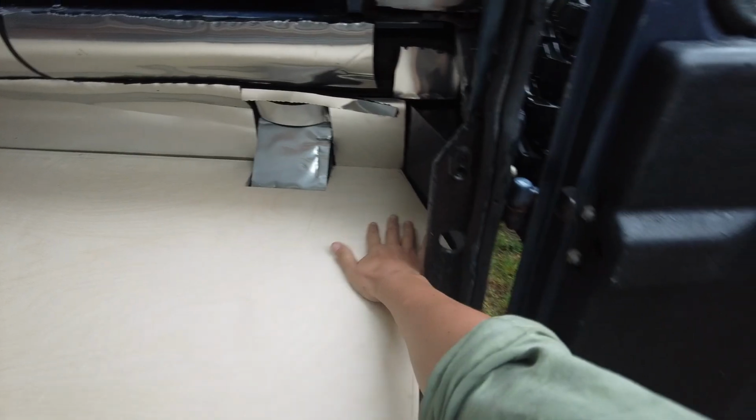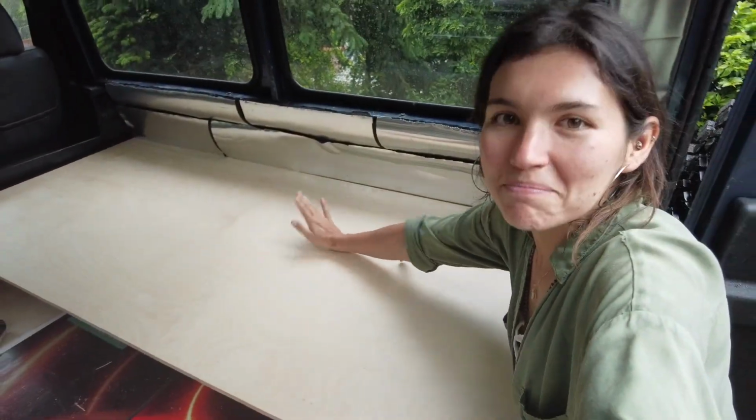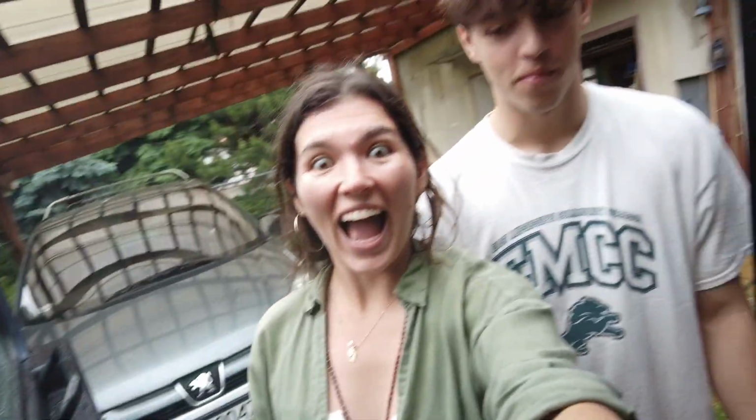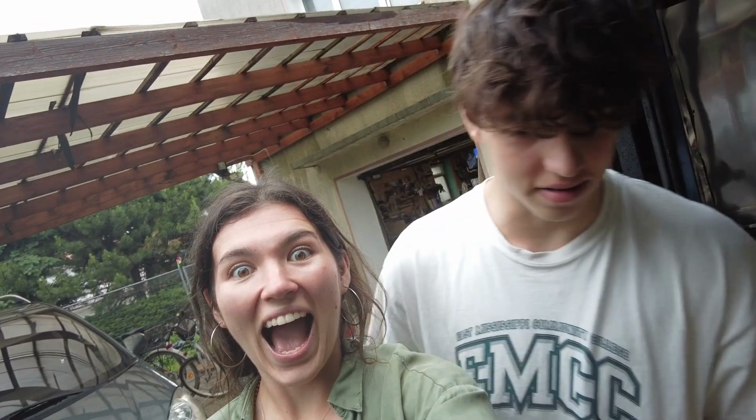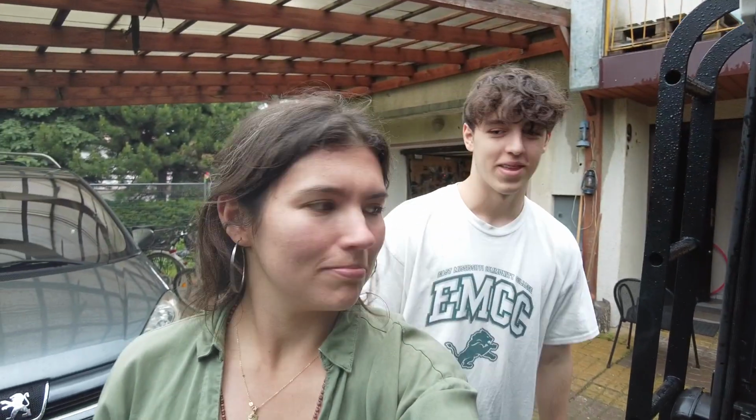Oh my god, look! Oh, it fits! This is going to be my bed! Tomek, what do you think? Yeah, surprised it went in. Would you sleep on it? No. It's 193 centimeters long. I'm 193 centimeters tall.